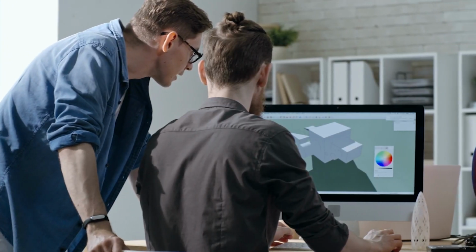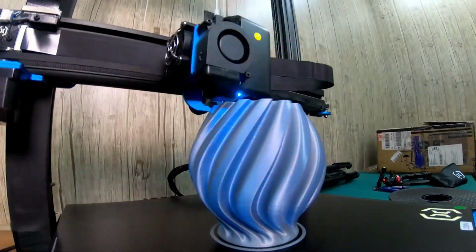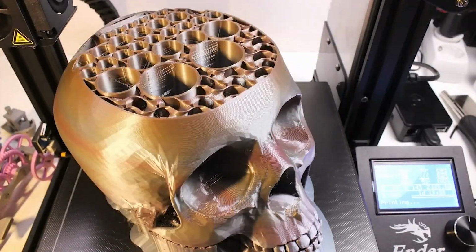In the 2000s, improvements in materials and software made it possible to print objects that were more precise and complicated. Also, the ability to print in more than one material and more than one color has made it possible to make more things with a 3D printer.